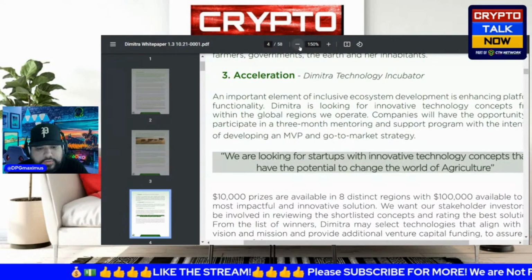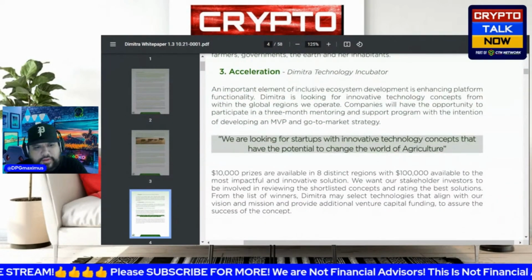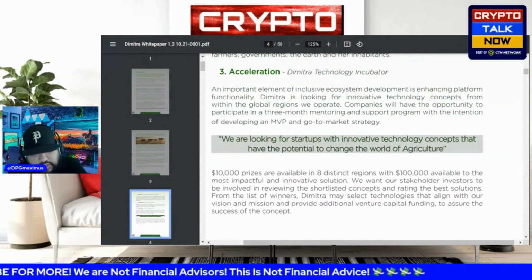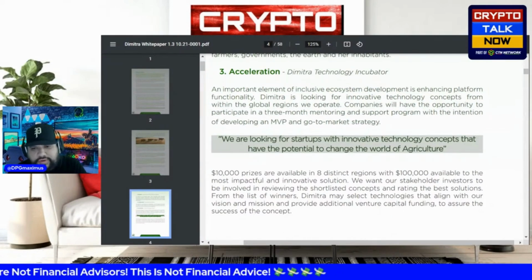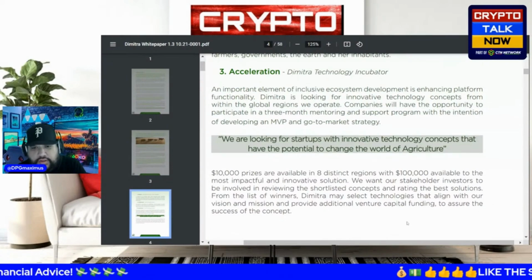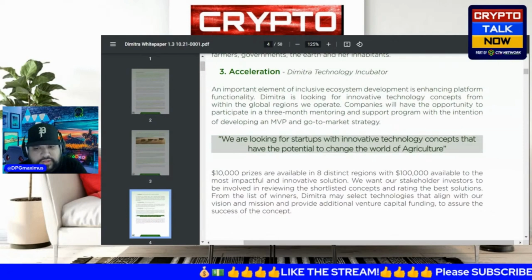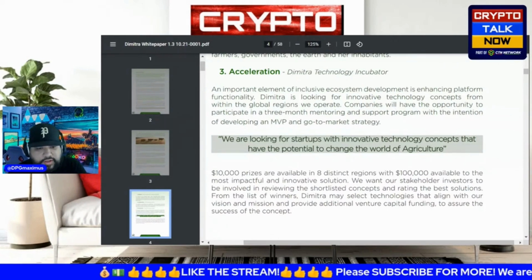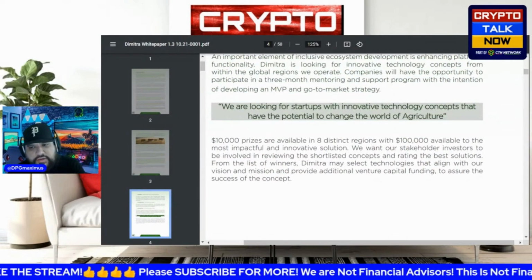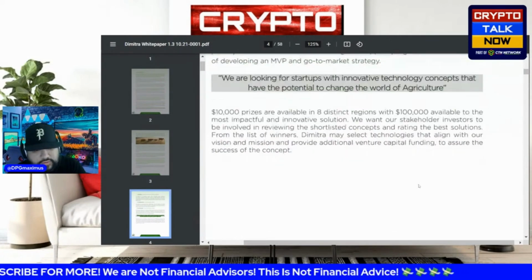Let's just turn it down just a tad. All right. An important element of inclusive ecosystem development is enhancing platform functionality. Dimitra is looking for innovative technology concepts from within global regions we operate. Companies will have the opportunity to participate in a 3-month mentoring and support program with the intention of developing an MVP and go-to-market strategy. They are looking for startups with innovative technology concepts that have the potential to change the world of agriculture.